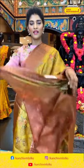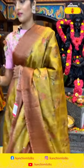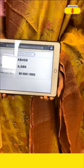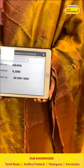To buy this saree, take a screenshot along with the item code. AB459, viewers price is 6,080 rupees.